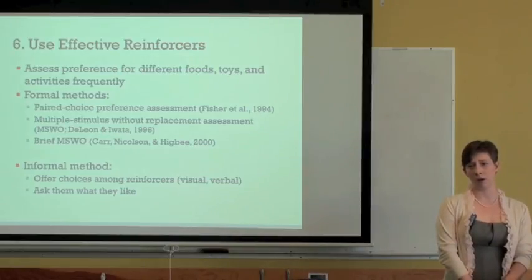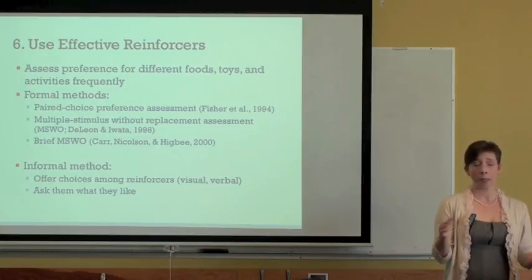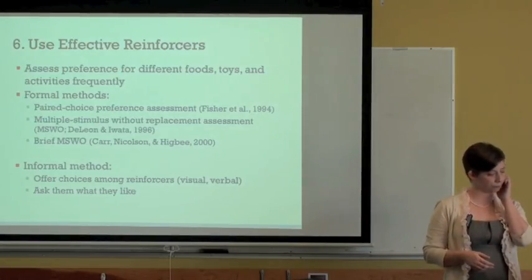But in clinical practice, a lot of people use a brief MSWO. So what that looks like is you might have four or five items. You place them in front of the learner and you ask them to pick one. And then you take data on the order that they pick them in. So they're rank ordering the items for you.